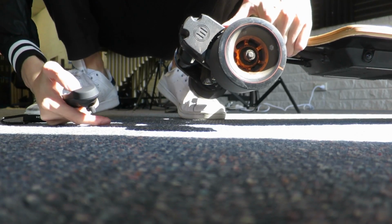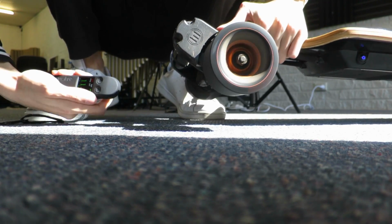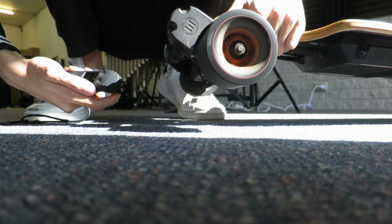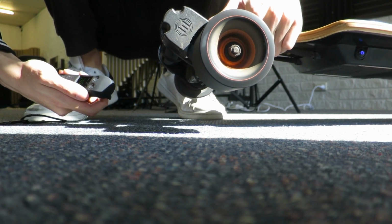So if you put this thing in GT mode, just to give you an idea of how fast this thing goes, look at this, look at this. That's how fast it goes. So yeah, that's my skateboard.